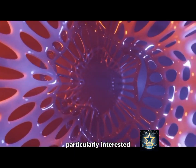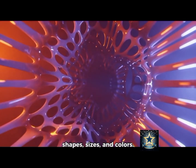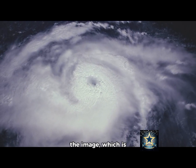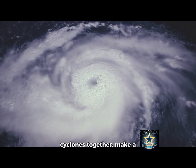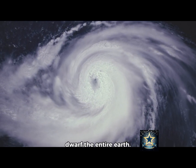Scientists are particularly interested in the vortices' varying shapes, sizes, and colors. The huge persistent cyclone at the center of the image, which is encircled by smaller cyclones, together make a pattern of storms that cover an area that would dwarf the entire Earth.